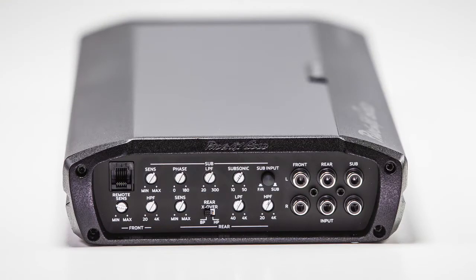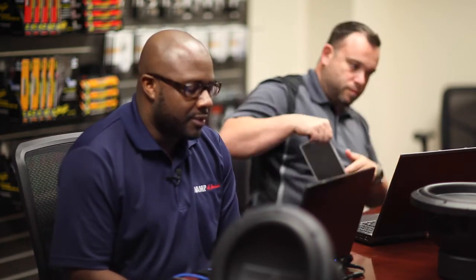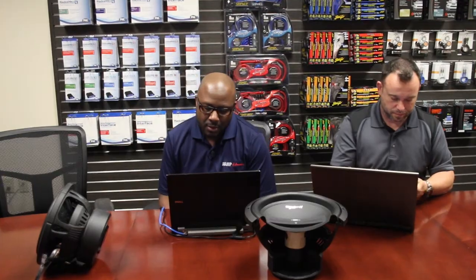This particular amplifier is 125 watts by 4 at 4 ohms on the front 4 channels, and is 800 watts on the sub channel at 2 ohm mono, where most of the other competition's amplifiers in this price point are going to be 100 watts by 4 on the front 4 channels and only 500 to 600 watts on the sub channel. We make sure that we give you that classic Phoenix Gold power, sound quality and build that's going to outperform any of the other amplifiers in its price point.